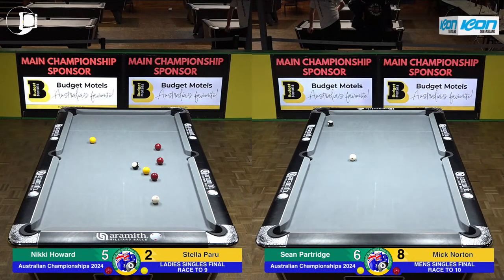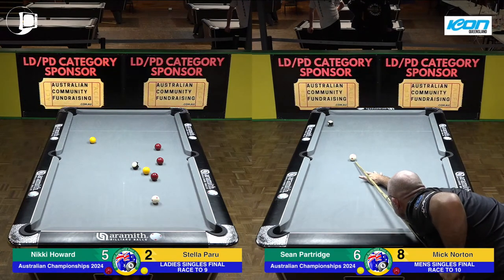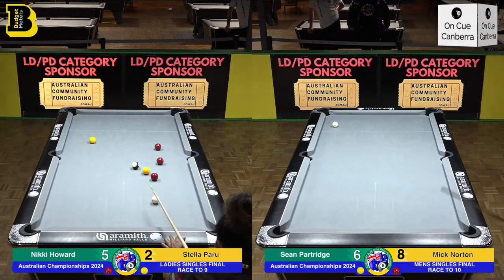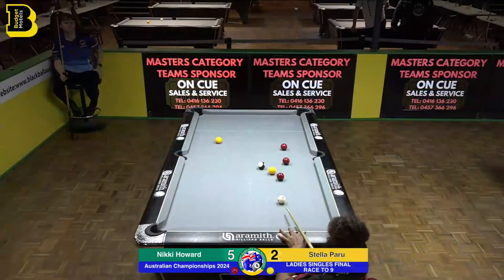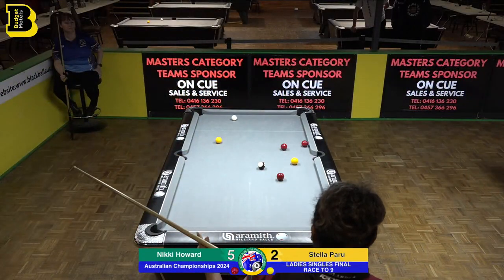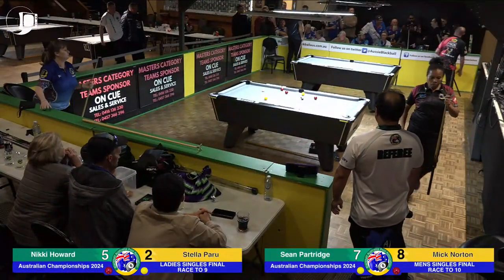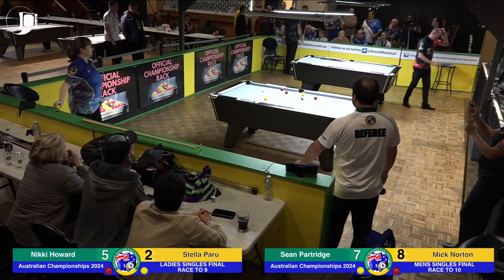Sean makes no mistake, and here is the 8-7. Potential 9-6 on the hill. Mick just undercut the black. Mick will be absolutely spewing about that. He could have taken that to a 9-6 lead, putting him on the hill. As Mick's Logan was just telling me, big chug of his beer there. This certainly keeps Sean in the match now.